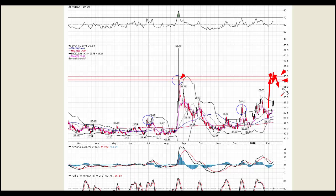As I mentioned last week, we usually have a seasonality build in crude oil. Crude oil went from a 32 handle to now a 28 handle. I think it goes even lower because of that build. We also have refineries that are closing down for maintenance. That's going to increase the build in inventory. So when that happens, you'll have oil go lower, you'll have equities go lower, the VIX go higher.